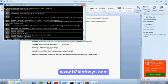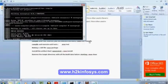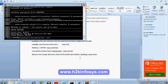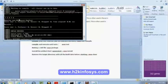When you want to package it, what is packaging? Creating a war or jar file, right? So what do we do? Maven package. When we do Maven package, folks, the target folder was empty, right? It bundles and keeps it in the target folder, see? This is a jar file that is created.